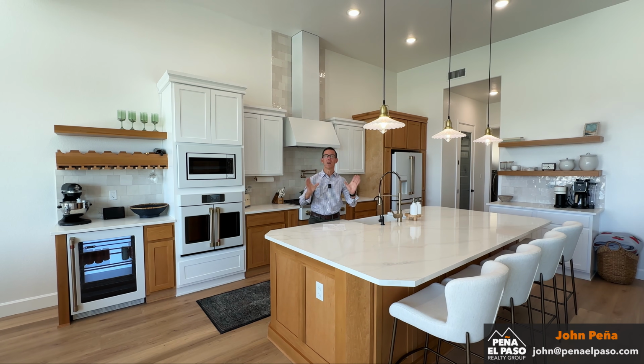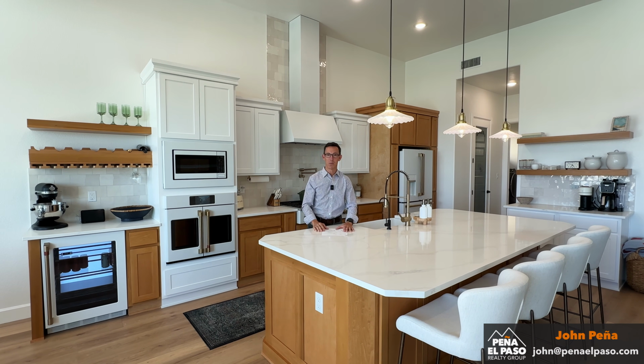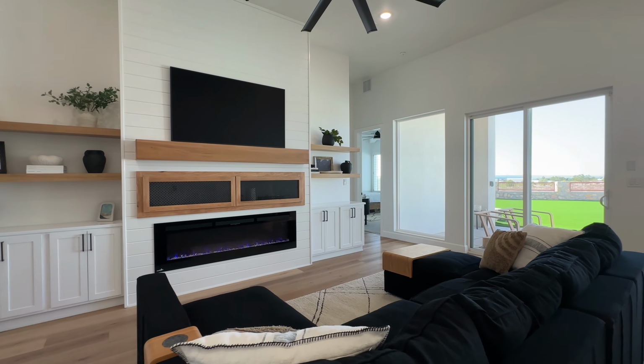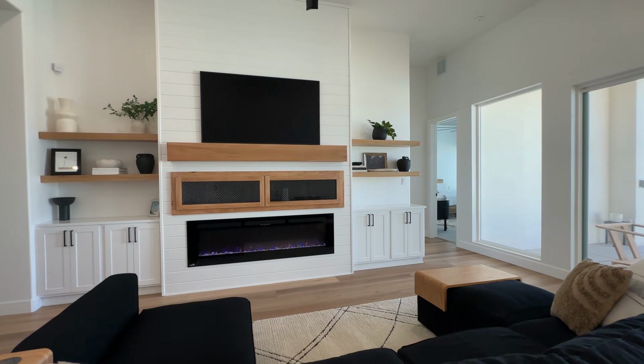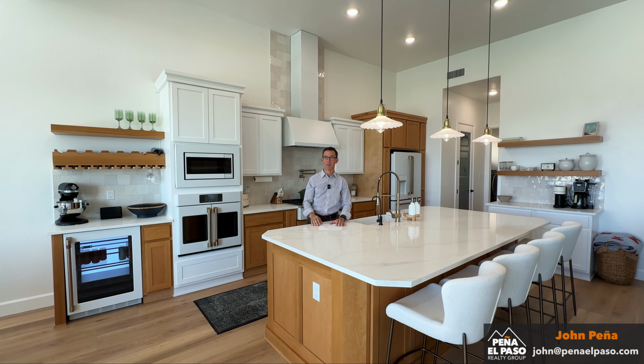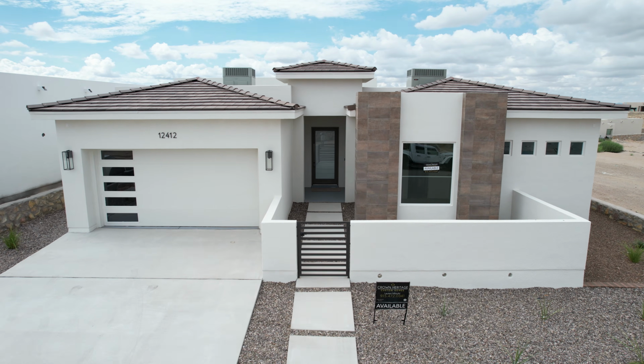Now, custom homes are more expensive, okay? But they're custom, so you get what you pay for. Some of the custom builders that we like, Deal to Deal built this home here. It's a beautiful home. Icon is another great custom builder, and a smaller builder here in El Paso that we really like is called Crown Heritage Custom Homes. Beautiful homes from all of them.